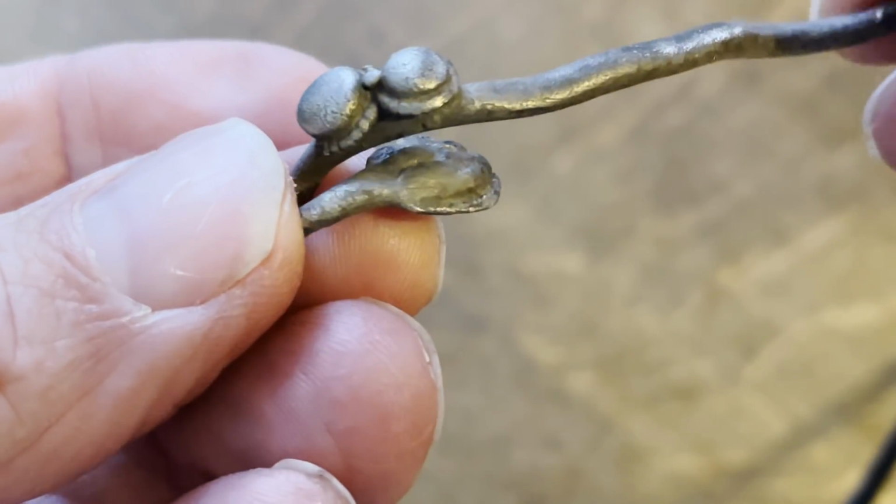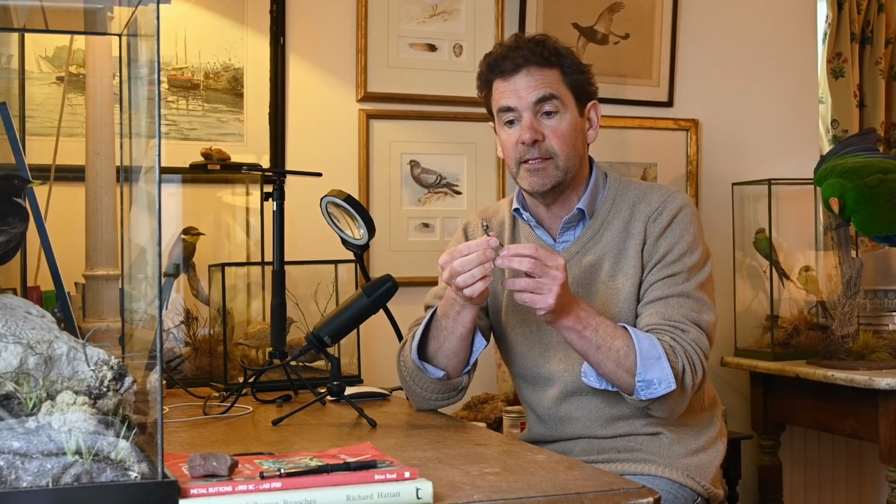Anyway, I'm absolutely amazed. This is possibly one of the best things I've ever found. And it is amazing that it is almost complete, and very rare that it's almost complete. There are not many of these around. It probably is missing that head.